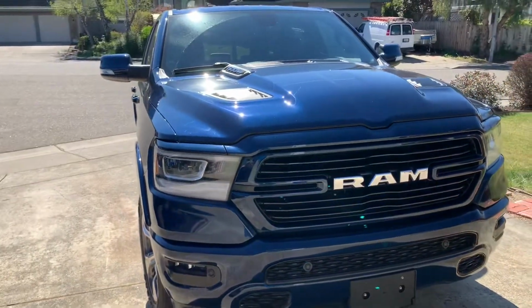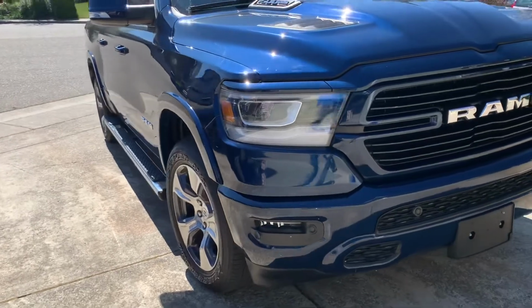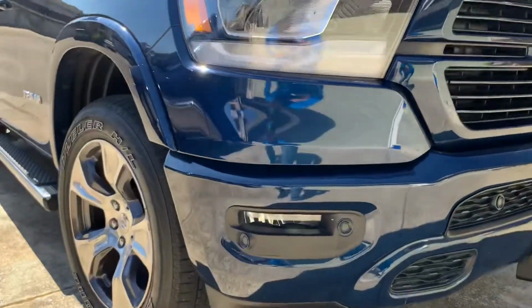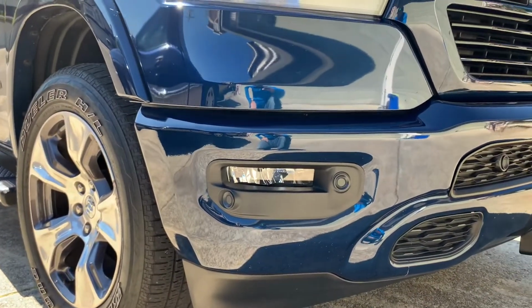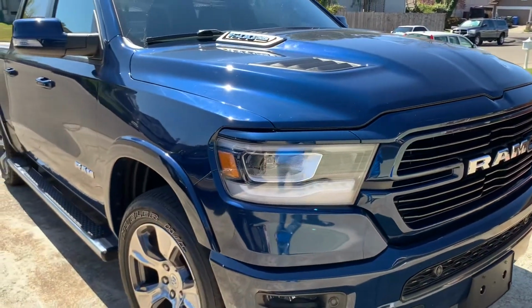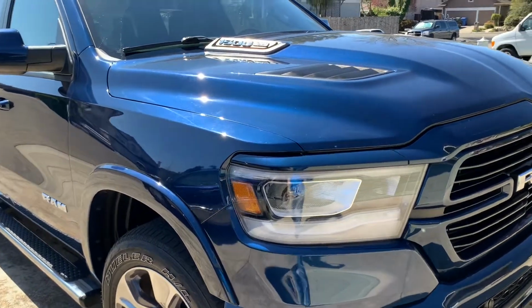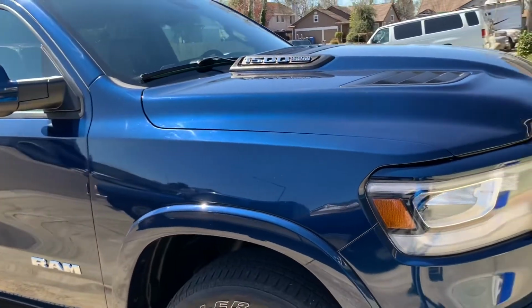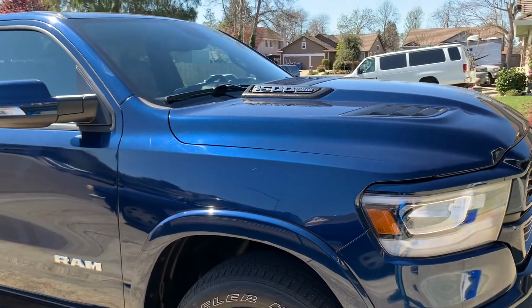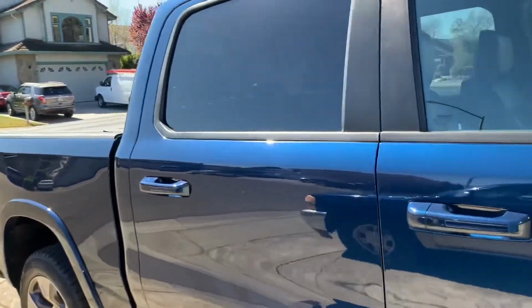LED headlights, LED fog lights, and again, something I discovered at nighttime, these fog lights that are down here, there's actually like a light that's on the side. So when you turn the corner and you turn the wheel all the way to the right or the left, a light shines out to the side, illuminating the front corner of the truck instead of just direct forward headlights. So that was kind of cool.